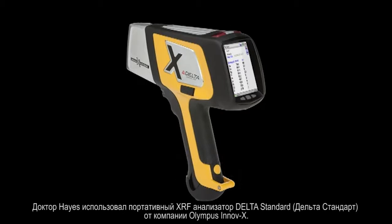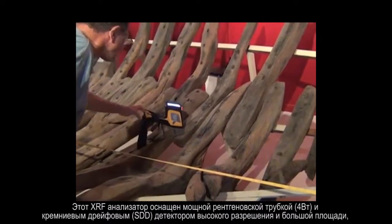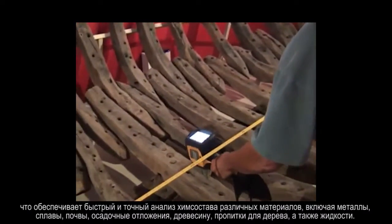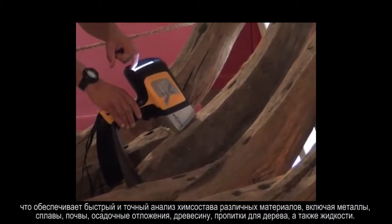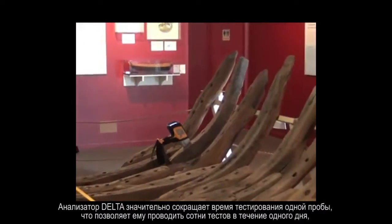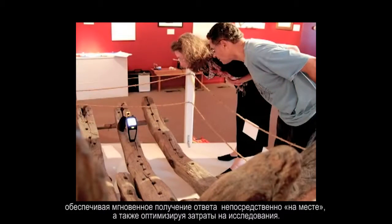Dr. Hayes used an Olympus Innov-X DELTA Standard handheld XRF analyzer. This handheld XRF couples a high-resolution, large-area silicon drift detector with a powerful 4-watt tube to deliver fast and precise compositional analysis of a variety of materials, including metals, alloys, soil, sediment, wood treatments, and fluids. With dramatically reduced testing times, the DELTA allows hundreds of tests per day, enabling immediate, in-the-field decisions, optimizing any research and discovery budget.